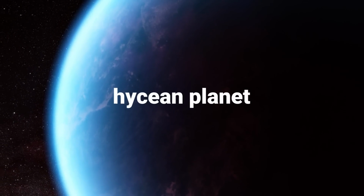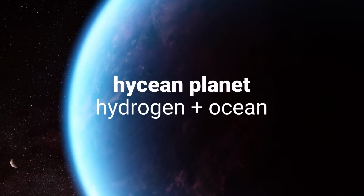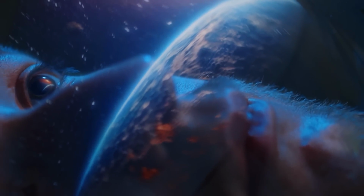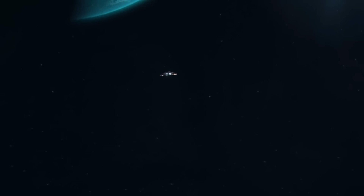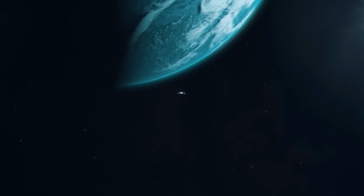K2-18b has been a top pick for what scientists call a Hycean planet. This term means a big, watery world with thick hydrogen atmosphere. It's not the kind of place where extraterrestrial civilizations like in movies would live. But it could be home to tiny life forms, like the microbes that once lived in Earth's oceans billions of years ago. Once again, not everyone agrees on how friendly K2-18b really is for life.